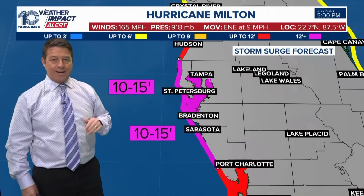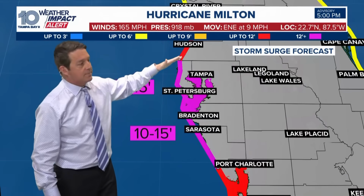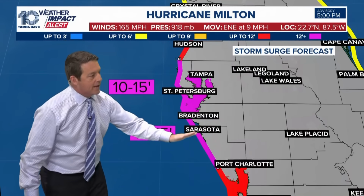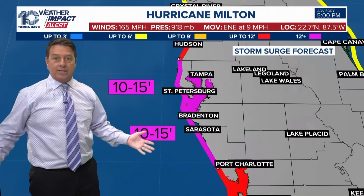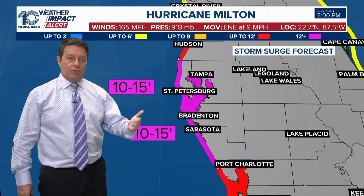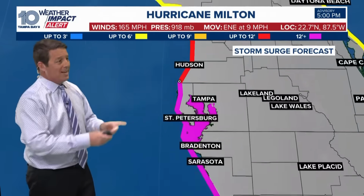The forecast error, this far out, which is about 36 hours from the Hurricane Center, is about 60 miles. Right? So the center could go anywhere from where they have it right here. It could go 30 miles that way, 30 miles down to the south, okay? So we can't have people thinking, oh, we dodged a bullet at this point. We have not yet. We just don't know. We will know in the next 12, 24 hours or so a little bit better where it's going to go. So still 10 to 15 foot.